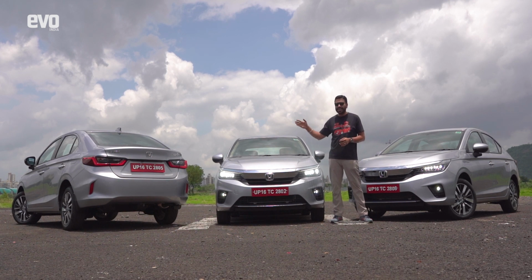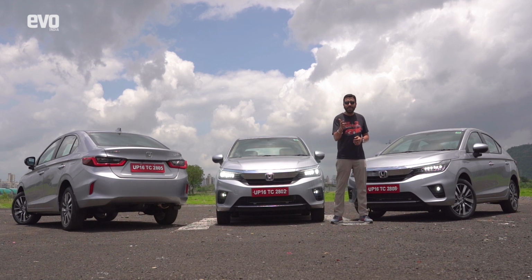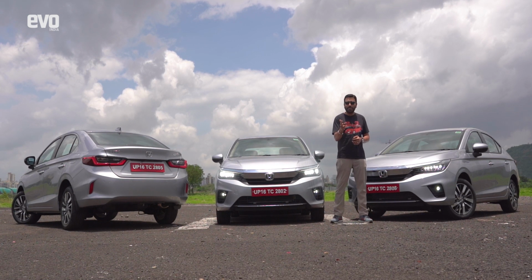On my extreme right, we have the diesel. Here is the petrol, the VTEC with the CVT, and this is the spec that I'm really looking forward to driving. The new Honda City, 119 bhp VTEC engine, a new 6-speed manual gearbox. This should be a fun test.